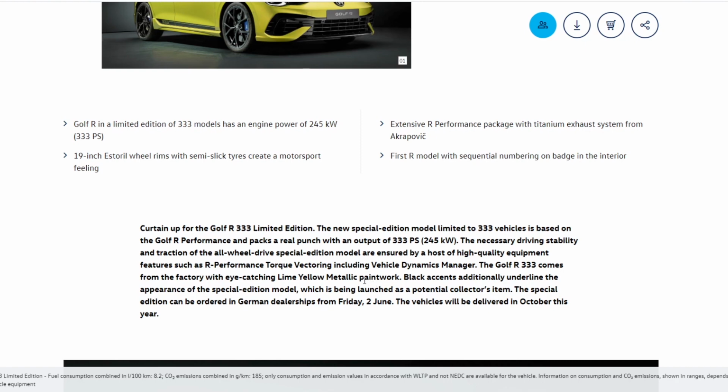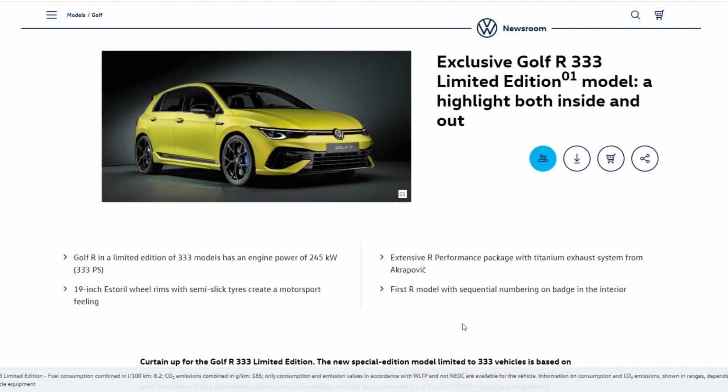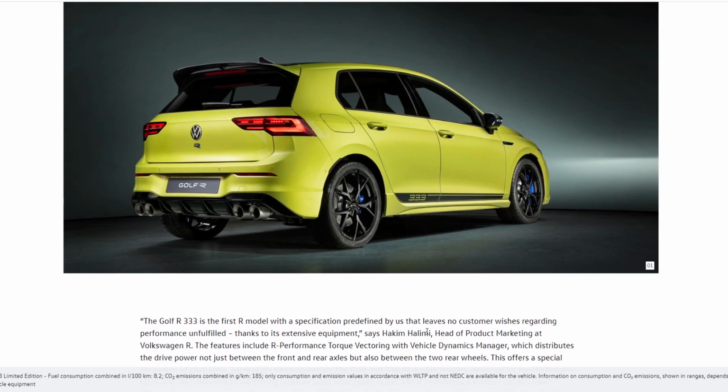So that's quite cool. It's a fully optioned Golf R, basically, with the sequential numbering on the badge, semi-slick tyres, and lime yellow metallic paint. More black accents as well. And we'll look through some of the pictures of this car. It's got 333 on the side. I tell you what, it looks a lot more purposeful than what I've seen. I spent a bit of time with some Golf R 20 Years last week, and I suppose the colour is probably one thing that would have been nice on the 20 Years. But to get this is pretty special.